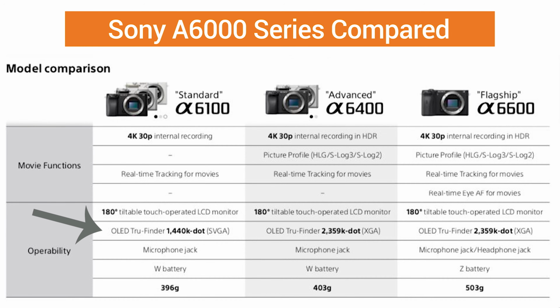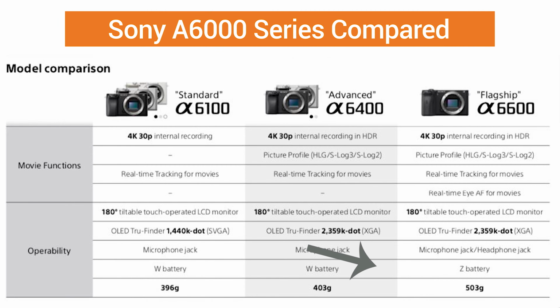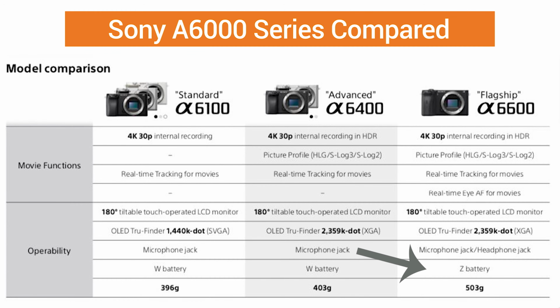One notable difference you'll notice in these models is the near 1 million dot difference in the A6100's EVF. Not a complete deal breaker, but you will notice a difference between the entry level and the other two cameras' EVFs. Sony's included a mic jack in all three models, but you'll also get a headphone jack in the A6600. An amazing and very much welcome feature on the new A6600 is the introduction of the Z-type battery into the 6000 series cameras. This will provide up to 2.2 times more battery life than the other two models. An incredible feature. And with that battery comes a slightly bigger grip, and with a bigger grip comes a bit more weight, but only about 100 grams.